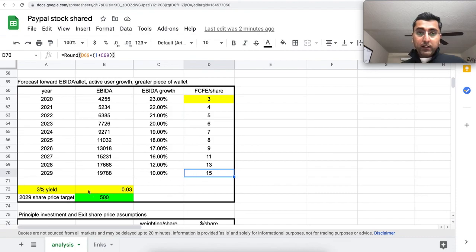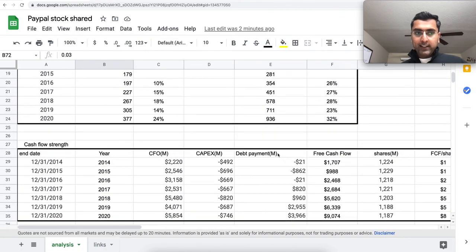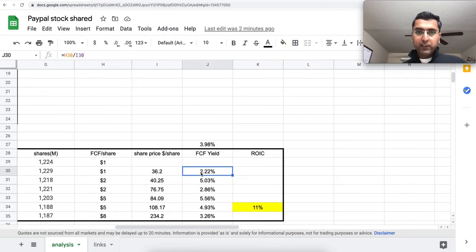And once you get $15, you can use the yield, which is also something that we calculated. Like, what is the yield? The yield is here. Free cash flow yield is an average like 4%, but let's say we'll only get 3% yield.